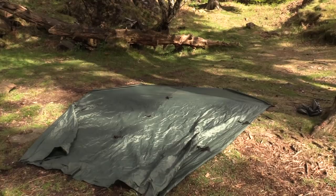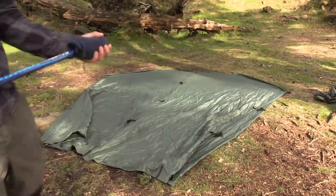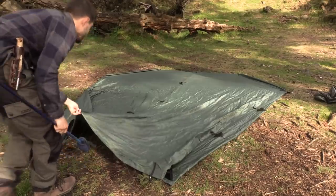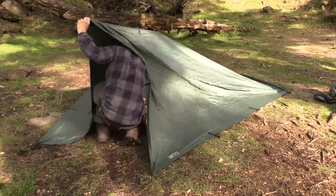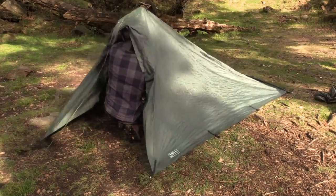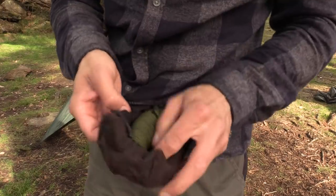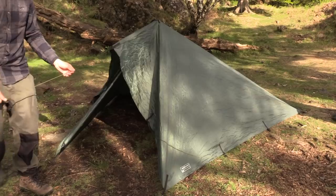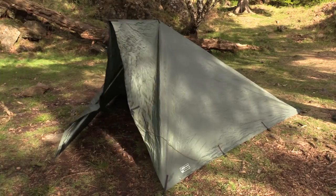Did a quick readjust, guys, sorry, because the wind changed. The smelly sock pole. Gotta keep everything dead in line. Okay, it's almost there. I just need some extra paracord for guy lines, and this is how I keep my paracord. Keep it nice and in line.